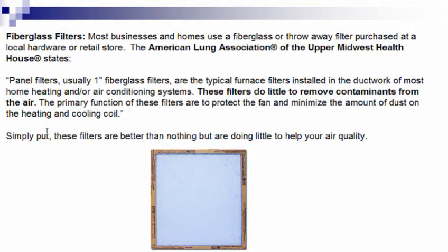Fiberglass filters. Most businesses and homes use a fiberglass or throwaway filter purchased at a local hardware or retail store. The American Lung Association of the Upper Midwest Health House states, panel filters, usually 1-inch fiberglass filters, are the typical furnace filters installed in the ductwork of most home heating and/or air conditioning systems. These filters do little to remove contaminants from the air. The primary function of these filters is to protect the fan and minimize the amount of dust on the heating and cooling coil. Simply put, these filters are better than nothing, but are doing little to help your air quality.